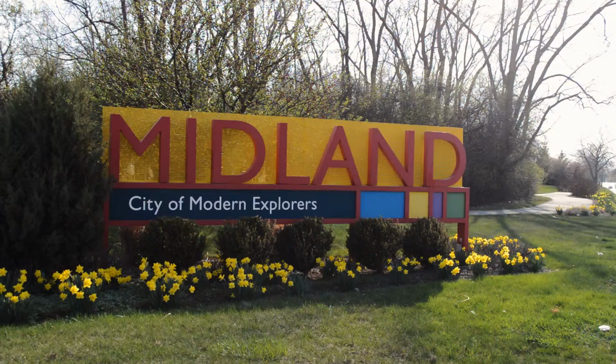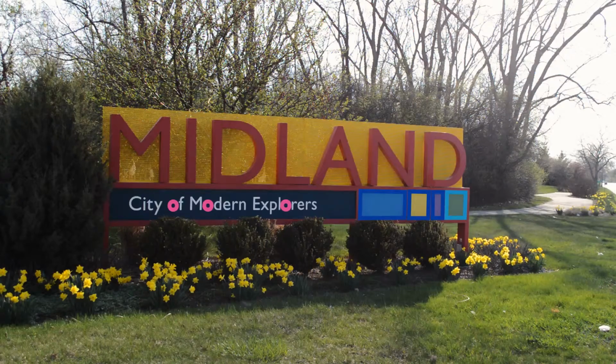For example, look at this Midland sign. What shapes do you see here? Do you see a rectangle? Do you see a square? Do you see a circle? Here's a challenge. Do you see a triangle sitting on a trapezoid? Let's go look for some shapes in Midland. We can shape up Midland.